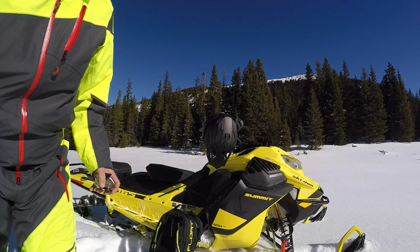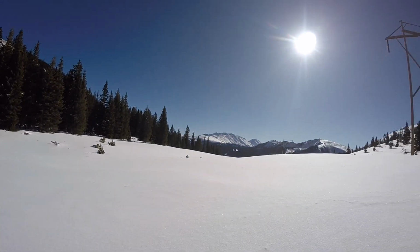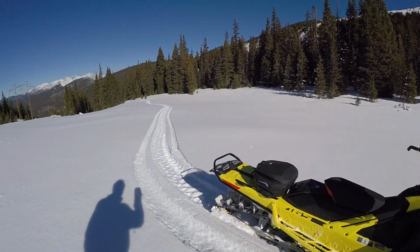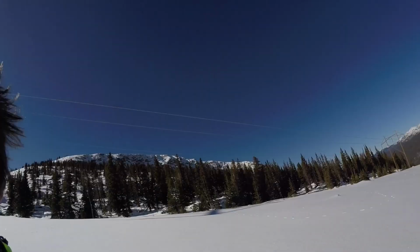Couldn't ask for anything else though. I mean, look at this. Just beautiful out here. The snowmobile's incredible. We actually got a little nervous. We were following a little moose track on the way up. That's not someone I want to run into.